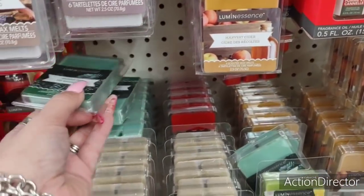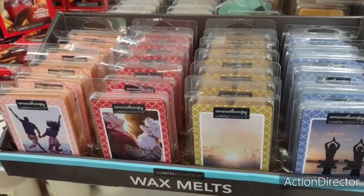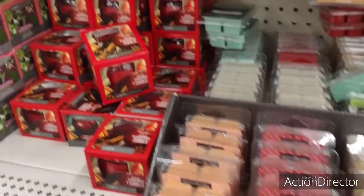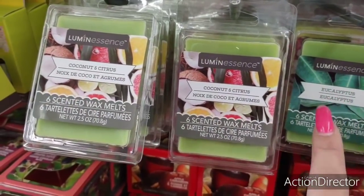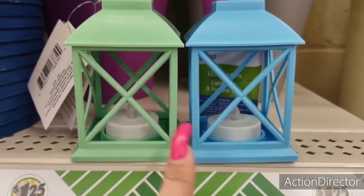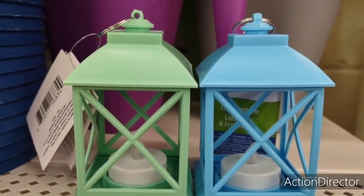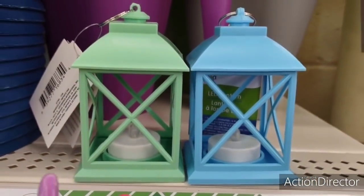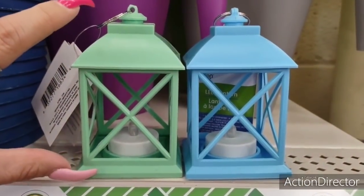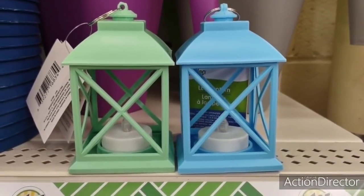And they also have these. This is from Christmas. Never mind. I don't want to see anything. Like, I'm trying to get into spring here. But these are really cute. Coconut and citrus. Eucalyptus. These are adorable for tiered trays. And it comes with a little tea light. I'm only seeing the blue and the teal, or mint green rather. This is so cute for a tiered tray. It's adorable. I mean, and they're not big at all, but they are perfect. Perfect for spring and summertime.